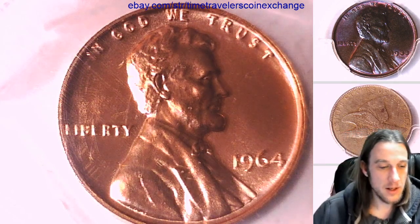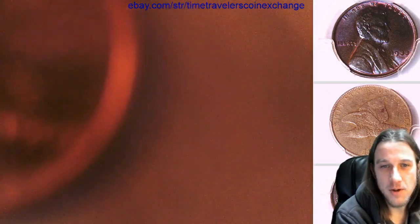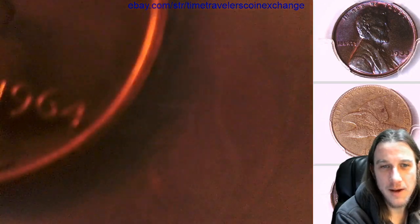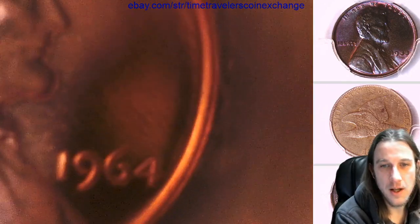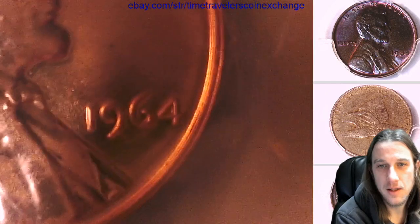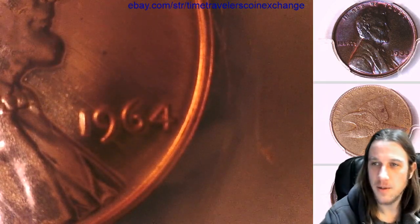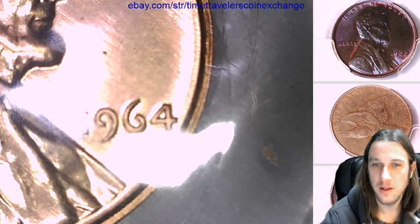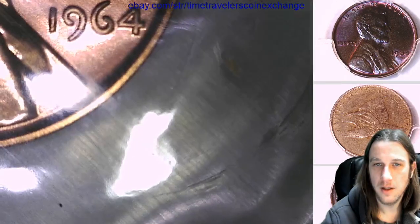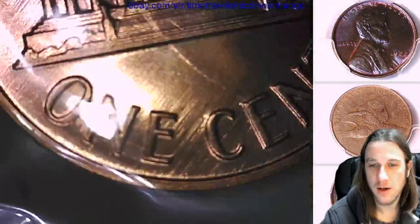We can still zoom in a little bit. My lighting won't be as good. But we can just see, and with most of the double dies, I feel like you really have to get pretty close. Yeah, I feel like my lighting here gets. Oh, I know what I did. I think no, that's probably gonna blind you guys. Let's just look.